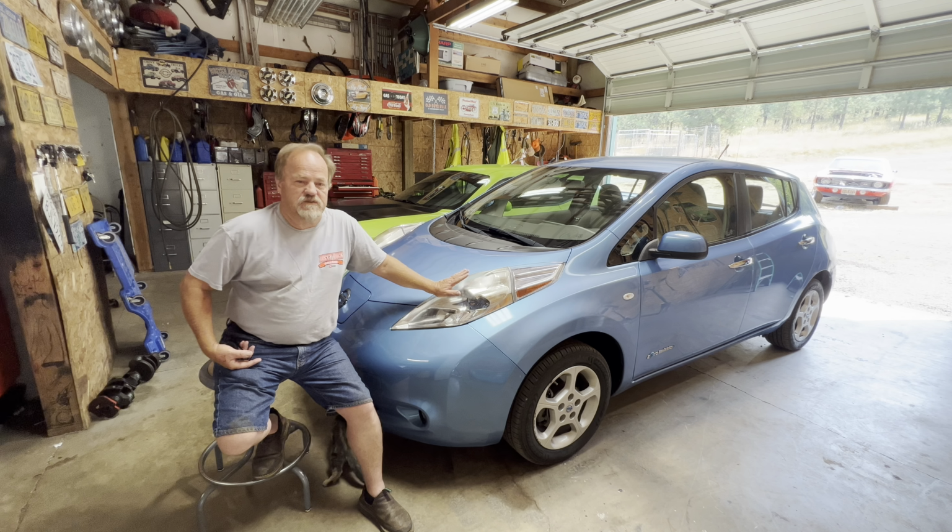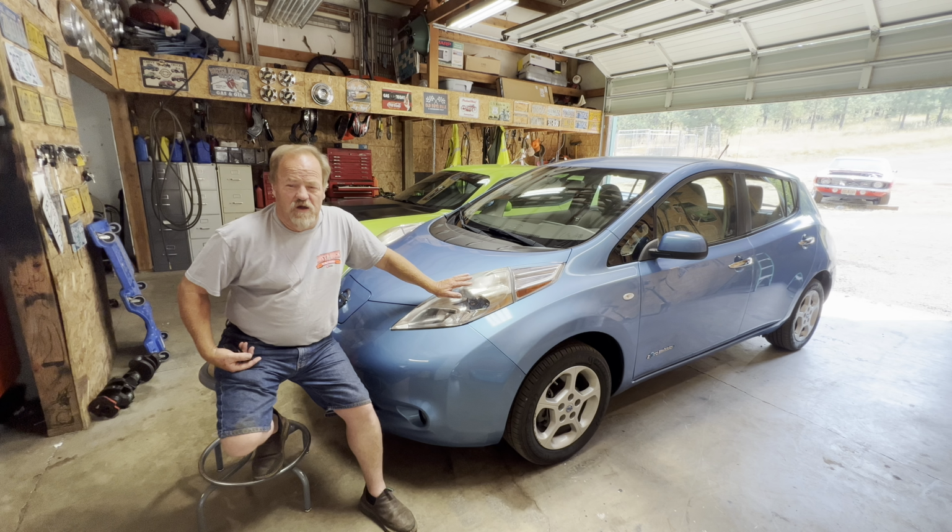It does say on the dash that it takes 3.5 hours to a full charge. Whether that's the case or not, I don't know. I just never check it. I charge it overnight. Now, what is kind of discouraging on this car to me is the cost of the car initially, about $33,000, I believe.